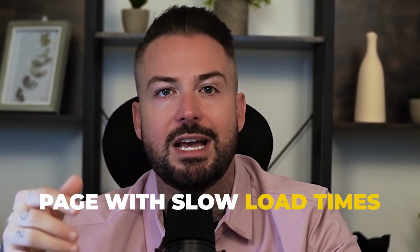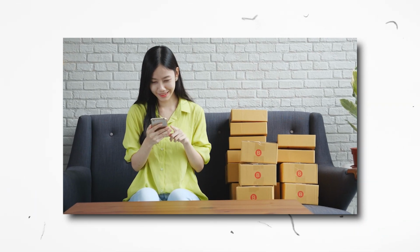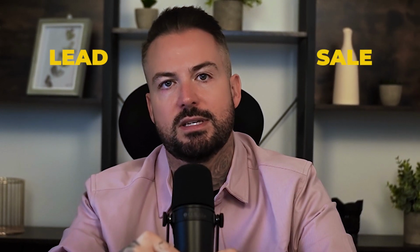I have seen some of the most creative campaigns fail because they have sent visitors to a page with slow load times or zero click to call actions. A good landing page needs to reinforce to a user straight away what they have clicked on. It must have bite-sized chunks of information for them to easily digest, and click to call actions throughout the page so no matter where they have scrolled, they can easily convert into a lead or a sale.